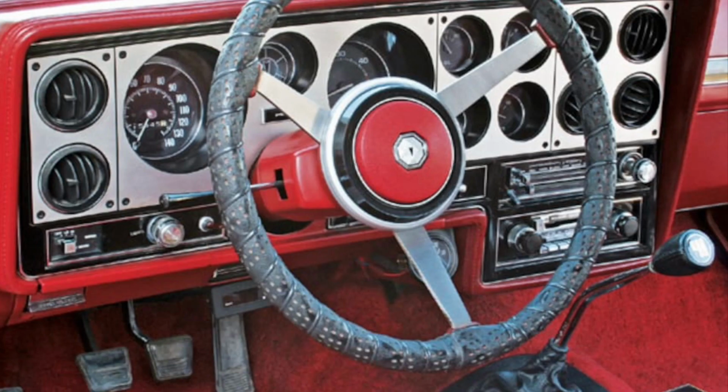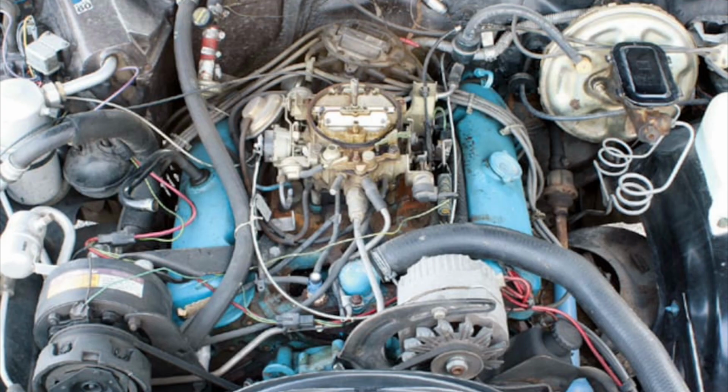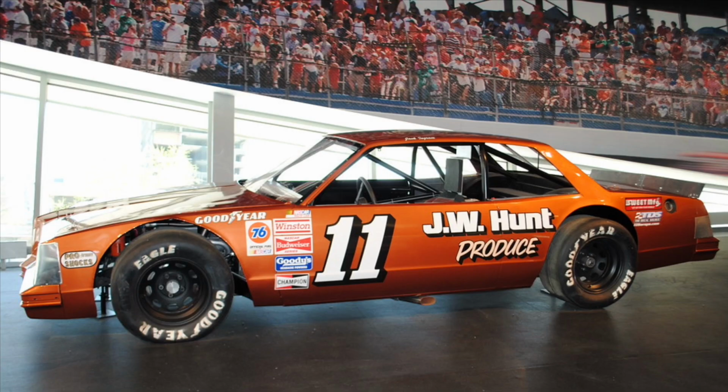1980 was the last year for the second generation Grand Am. Slow sales led to its discontinuation after the 1980 model year. In the first year of the NASCAR Busch Series, the championship was won by Jack Ingram in a 1980 Grand Am.